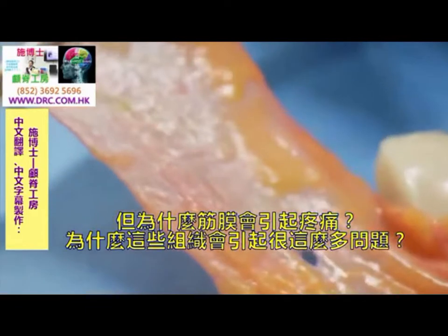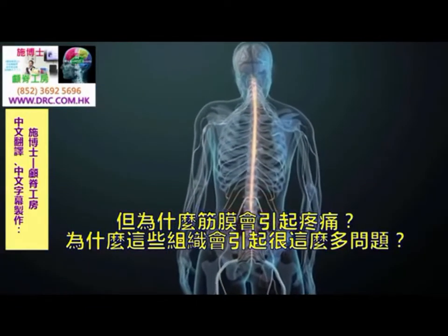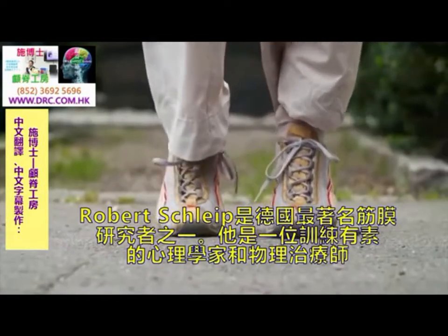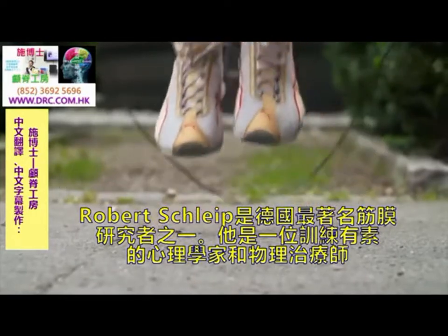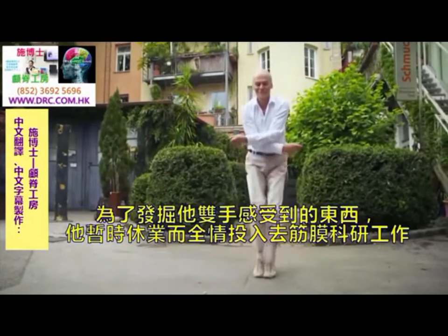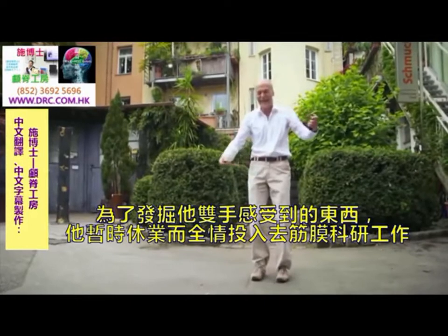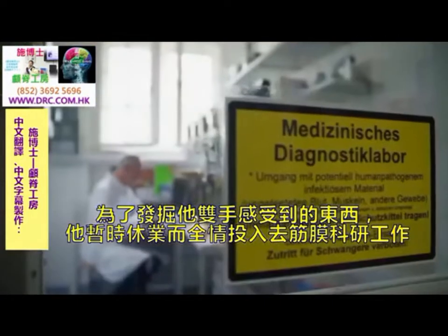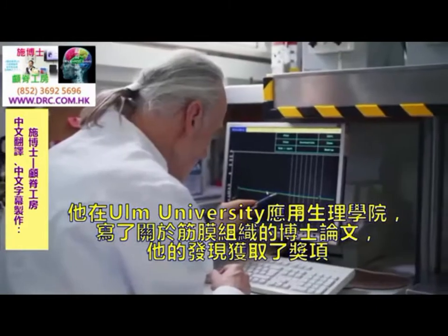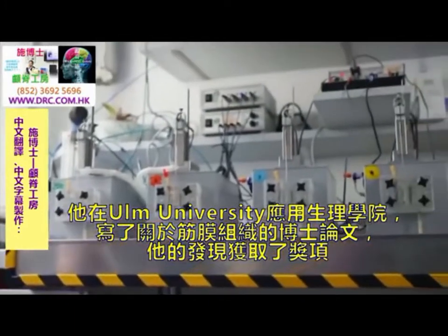But how can fascia cause pain? Why do these layers of tissue in particular cause so much trouble? Robert Schleip is one of Germany's best-known researchers on fascia. Schleip is a trained psychologist and physiotherapist. To discover what he was feeling with his hands, he took a sabbatical and devoted his energies to scientific study. He did his postdoctoral thesis on fascial tissue at Ulm University's Institute of Applied Physiology. His findings have won awards.